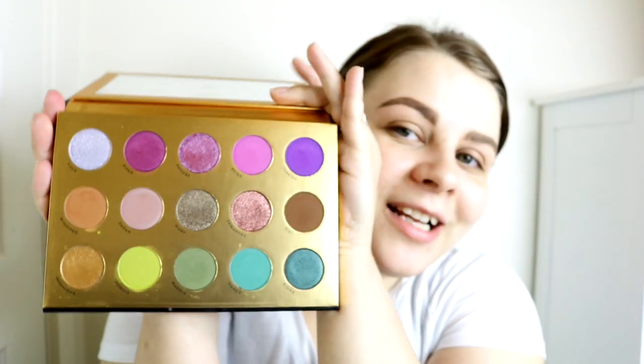I'm not going to swatch the shades in this video just because I feel like 9,000 other people have already done that. And I don't need to. I'm more excited to play with it, see how it wears on my eyes and what it looks like. And just a side note, I have already touched these shadows a bit with my fingers. But this is what it looks like inside.